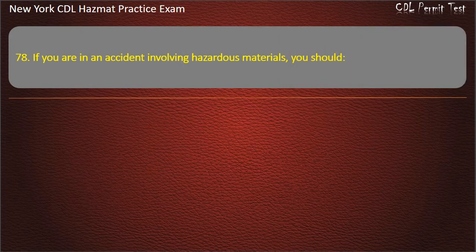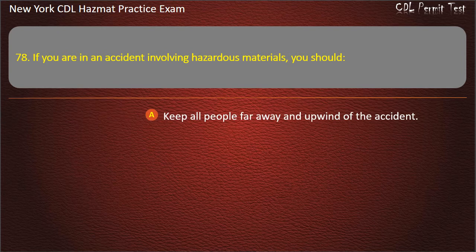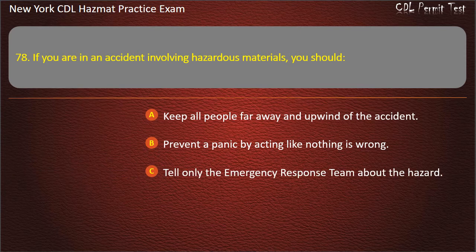Question 78. If you are in an accident involving hazardous materials, you should keep all people far away and upwind of the accident. Prevent a panic by acting like nothing is wrong. Tell only the emergency response team about the hazard. Answer. Keep all people far away and upwind of the accident.